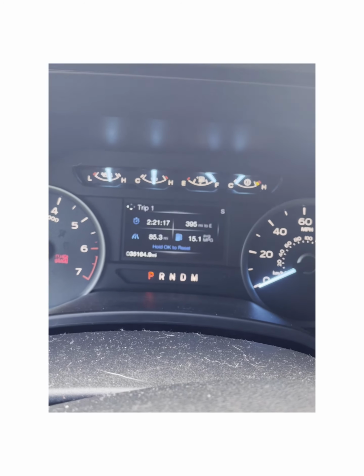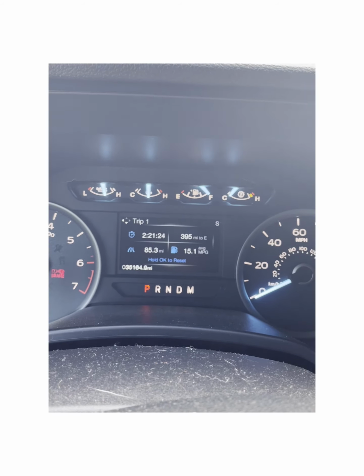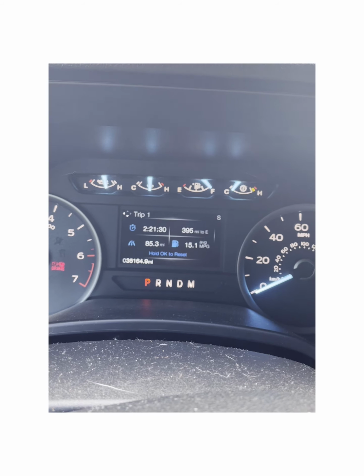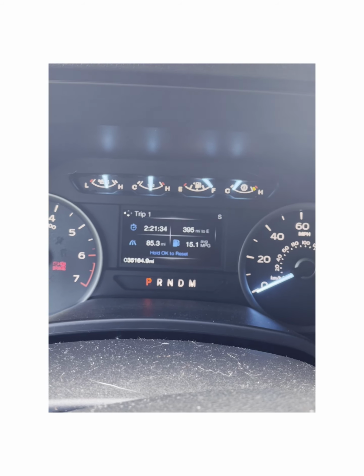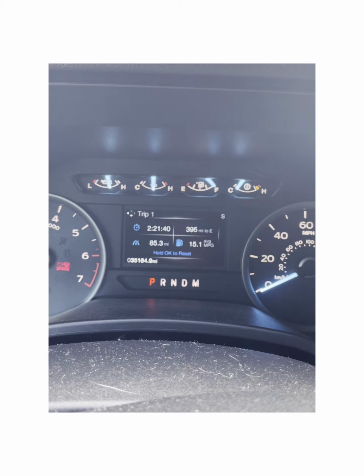All right, guys, back in the video. I did make it back home today. That just popped to 15.1 miles per gallon. It was showing 15.2. As you can see, I've done 85.3 miles today. So again, I was 12.8, 13.4, somewhere in there, with the tires I've got on this truck, 35 by 12.5. So it definitely looks like I'm gaining a little bit of gas mileage.